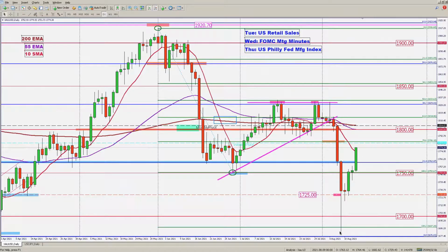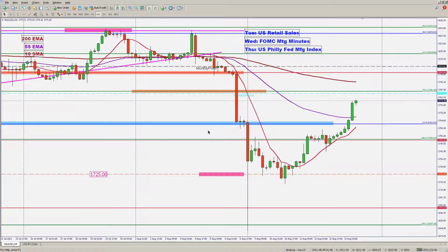So that was a major drop following Friday's better than expected US non-farm payroll report, and a lot of selling pressure right from the start of the day. Let's switch to the 4-hour time frame.